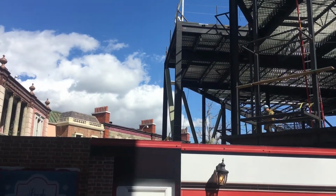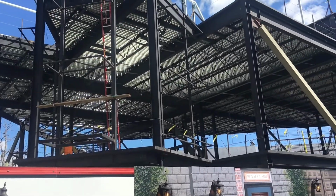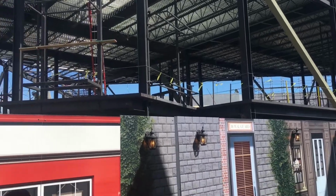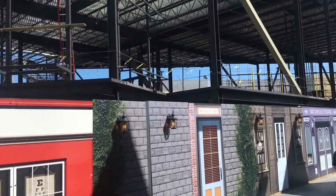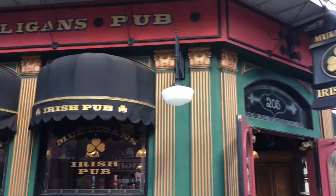They're probably putting, the sheet metal's going in up top. It's actually called pan decking, so they'll put concrete on that flooring there. I'm assuming this floor will have a concrete finish as well. But it looks like they're still a ways away on that. A little Irish whiskey never hurt anybody.